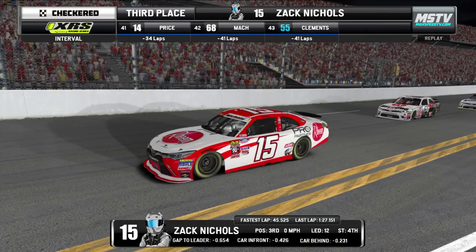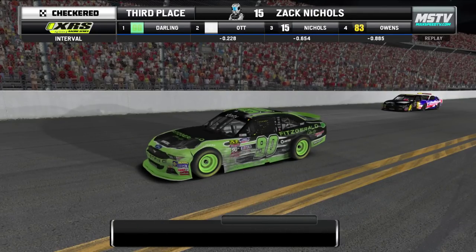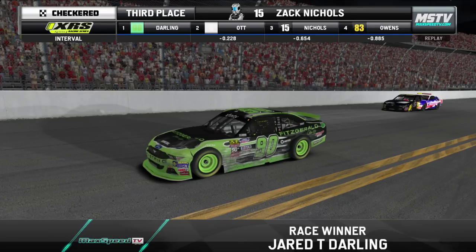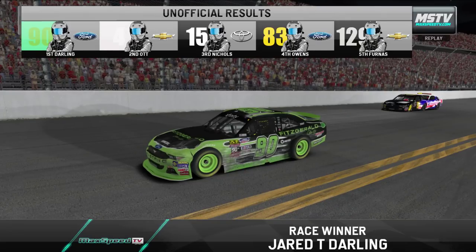All right, folks, we're going to run down through the final results here, and we'll get the heck out of here. But give me a second to get everything pulled up. All right, Jared Darling coming home with the win. Jim Ott finishing in second. Zach Nichols third. Spencer Owens fourth. John Furness coming from way back in the field. Gosh, he was way back there. He finished in fifth place.